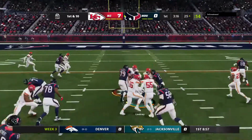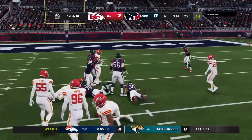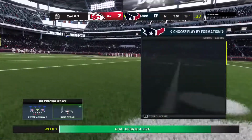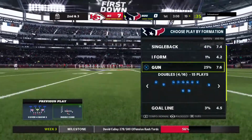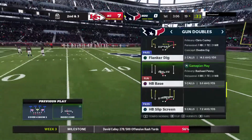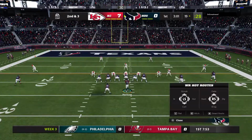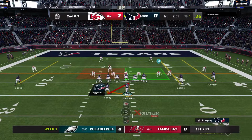On 1st and 10, it's Lindsey. It's a 7-yard carry to set them up with a 2nd and 3. Pretty effective run there, and now they can start to smell that end zone. Pound the rock. Make sure you use your O-line to set the tone of dominance and physicality, and pound the rock.